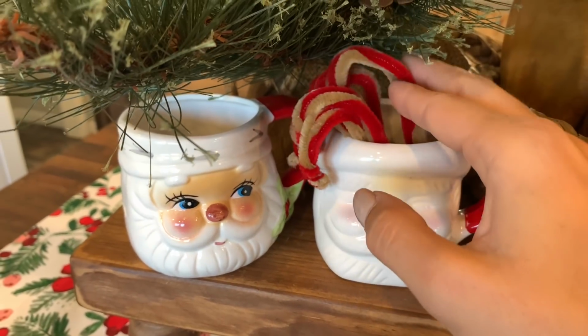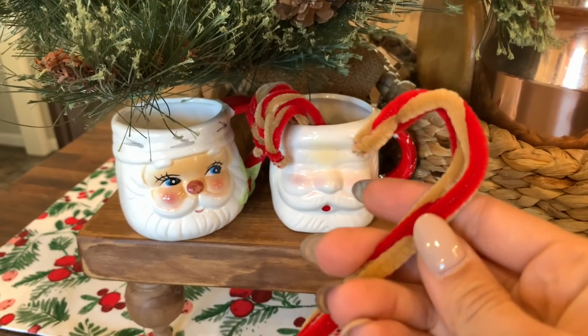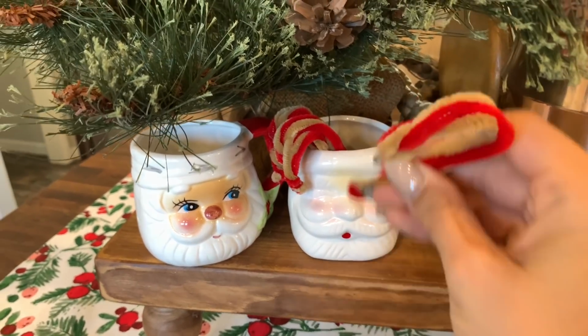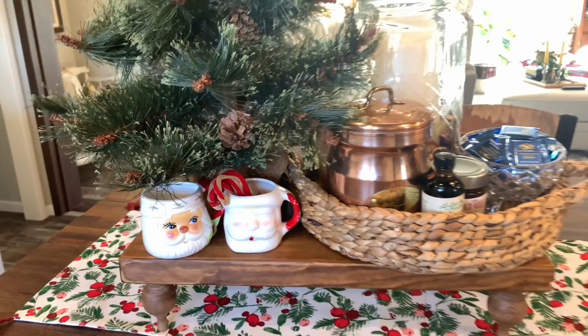And these are little candy canes that I made. I got the little pipe cleaners in the craft section at Hobby Lobby, and you can get the red and white, but I liked the red and brown because it looked a little bit more vintage. So I just popped those in there with this little Santa mug, and I think it turned out pretty cute.